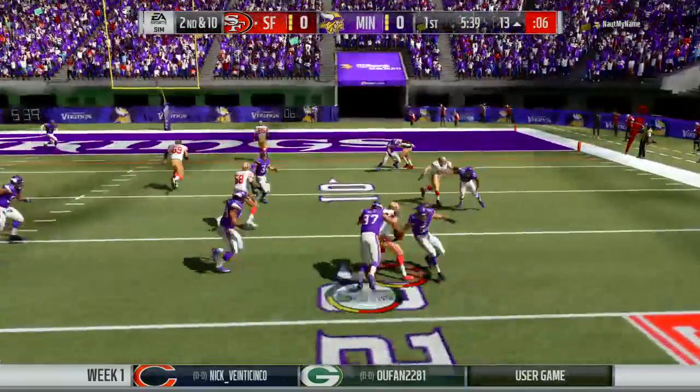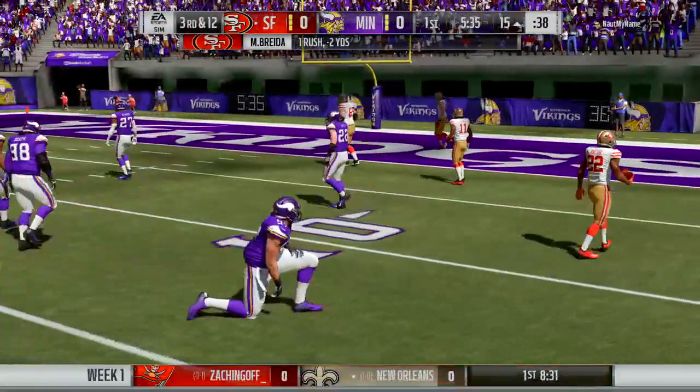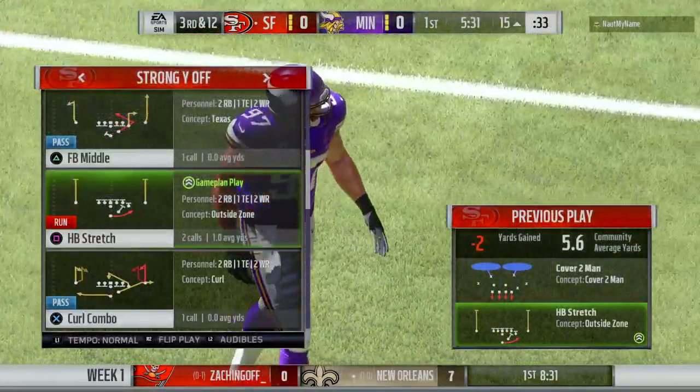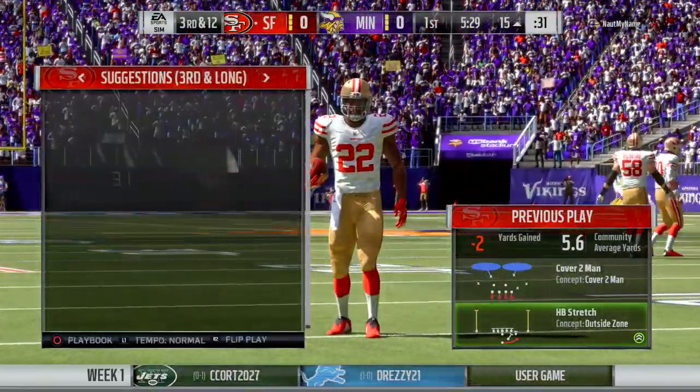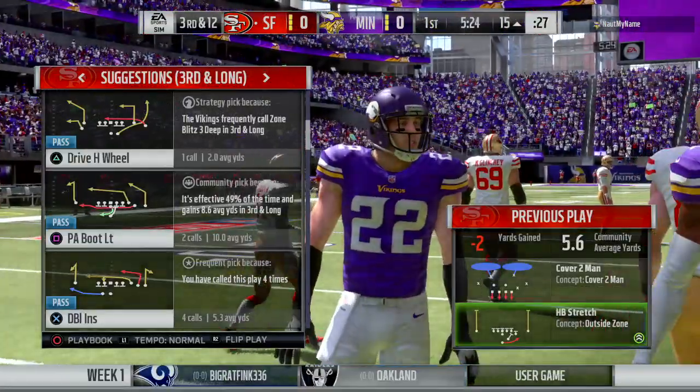Georgia Southern man, it's Matt Breida. And this play goes nowhere. Losing yardage back to the 15. It's a loss of 2, now 3rd down. Well, that play was over before it even got started. Thanks for nothing, huh? How about that? That sets up a very difficult 3rd down call now.